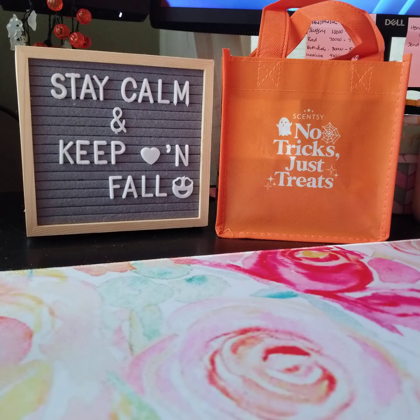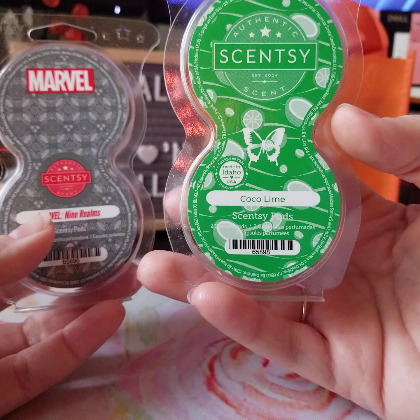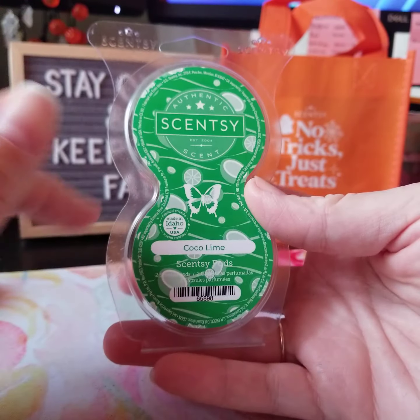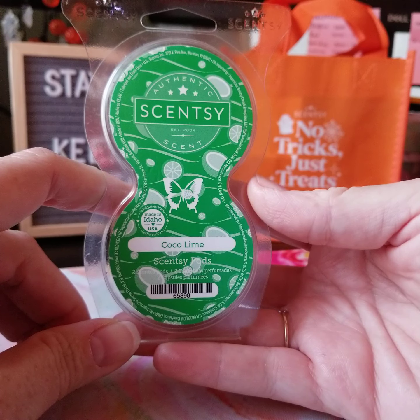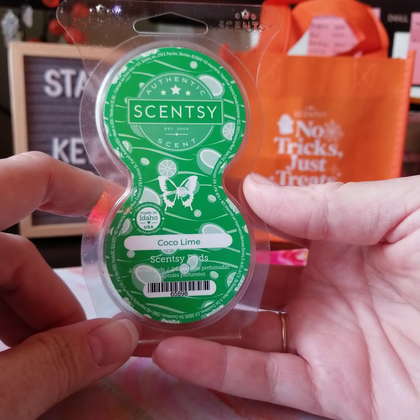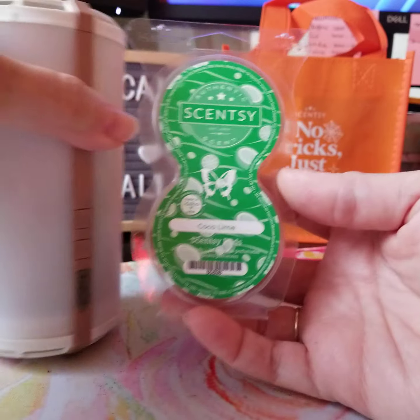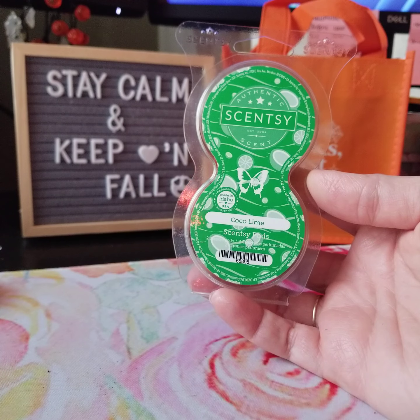So anywho, on to my empties. I'm going to start with Scentsy because I don't have that much to show. We'll start with pods. Cocoa Lime is a beautiful coconut vanilla lime scent. I love this when this is fresh, and I'm saying this because these are a year old. I've used them in my car, in my wall fan diffuser in our bathroom, and in my Scentsy Go throughout the year. So when they say Scentsy pods have longevity, they're not joking.